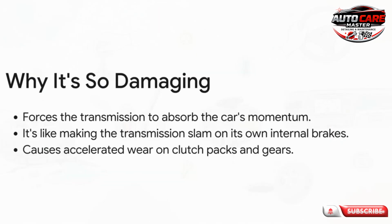Okay, so here's the thing you gotta understand. Your transmission was built to do one job: change gears. It was absolutely not designed to be a brake. When you shift while the car is still rolling, you're forcing all those intricate parts to fight against the car's momentum. It's kind of like, imagine slamming on the brakes, but instead of using brake pads, you are using the delicate internal gears and clutches of your transmission. That massive shockwave of force just causes incredible wear and tear, and eventually, boom, catastrophic failure.